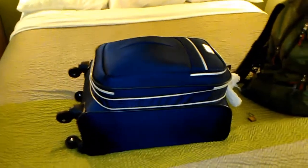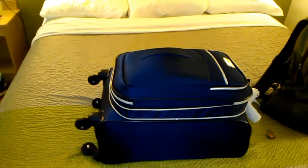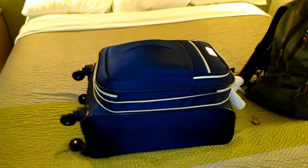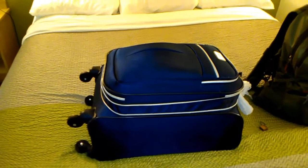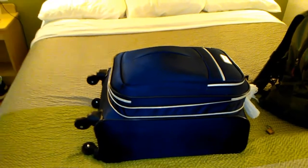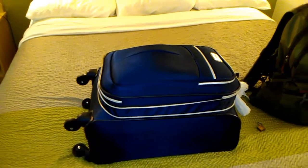But if it is big like it is now, I'll just go ahead and check it. That way I don't have to worry about trying to jam it into the overhead bin. There are different types of overhead bins on Greyhound buses. Some of them have the kind of wide open overhead bins, and pretty much any decent sized bag will fit in there.